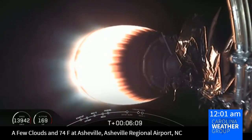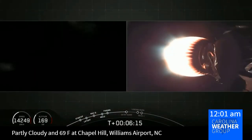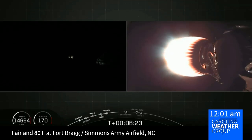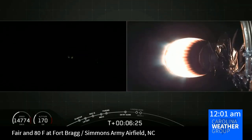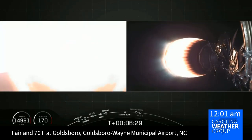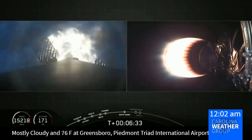So as I said earlier, the first stage is now about to start its entry burn at 6 minutes and 23 seconds. This entry burn is to slow that first stage down just a little bit before it hits the thicker regions of the atmosphere. You can see the camera on the first stage on the left-hand side of your screen right now. It's dark, but in a few minutes, those Merlin engines at the bottom of that first stage will light up, and there they go. Entry burn has started. That is the start of the entry burn.